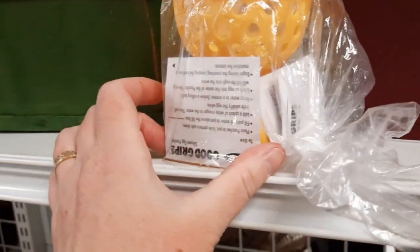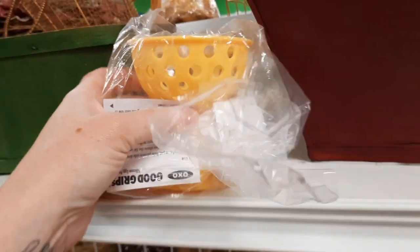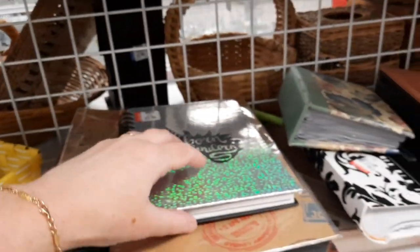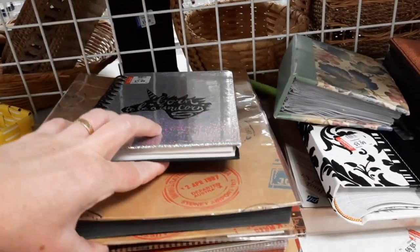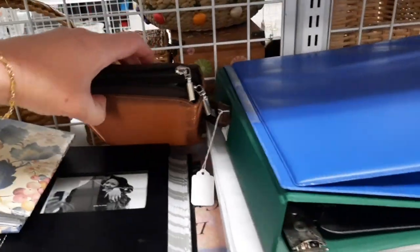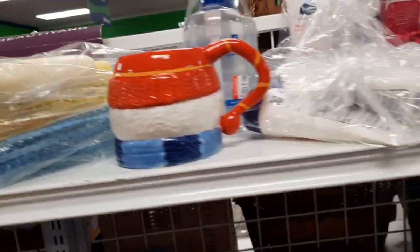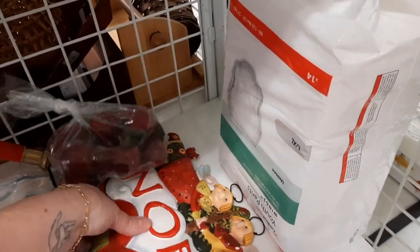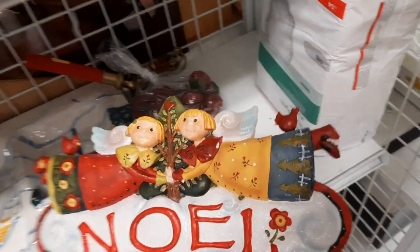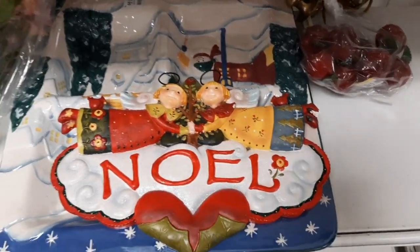It's cute. Good Grips silicone egg poacher. See? Albums. Lotions and potions. Oh, this is cute. It's kind of cute. It says made in China. That's cute. A little bit. Her foot is broken.